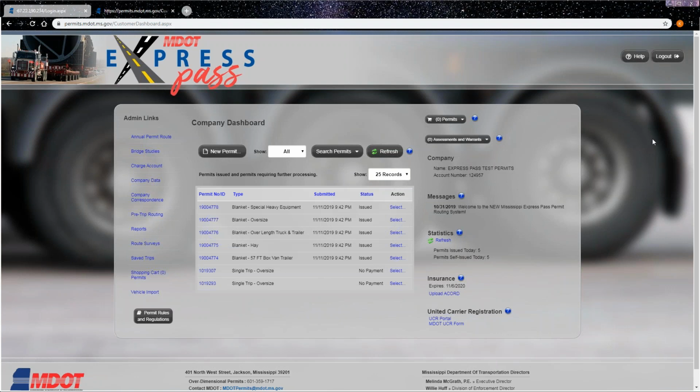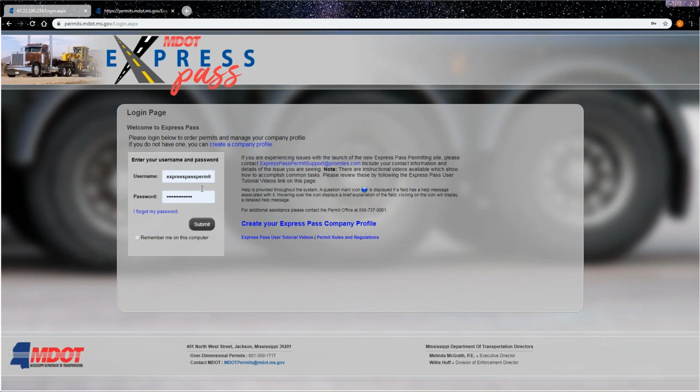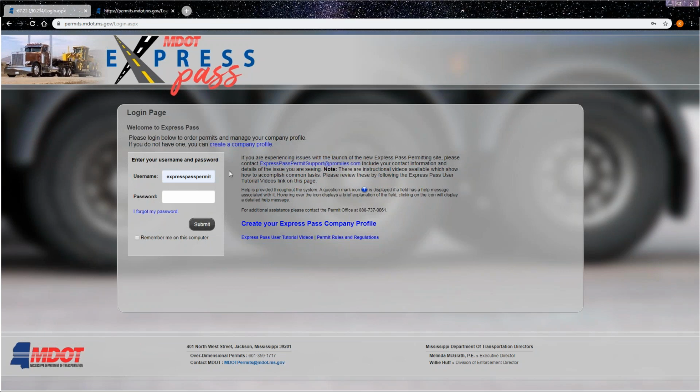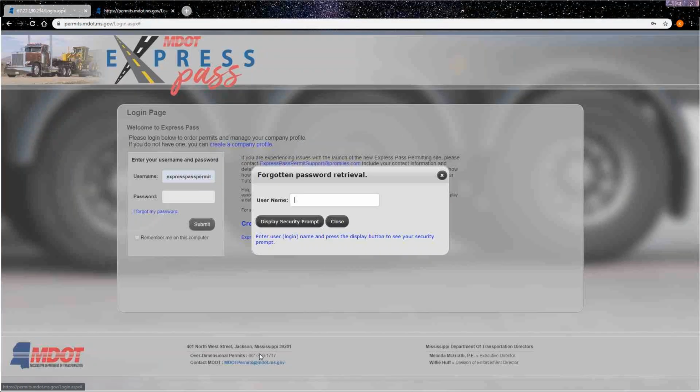Okay. We will now log out to demonstrate the forgotten password functionality. Enter your username in the username field and then select I forgot my password. The forgotten password retrieval box will be displayed. Enter your username in the username field. Select the Display Security Prompt button.